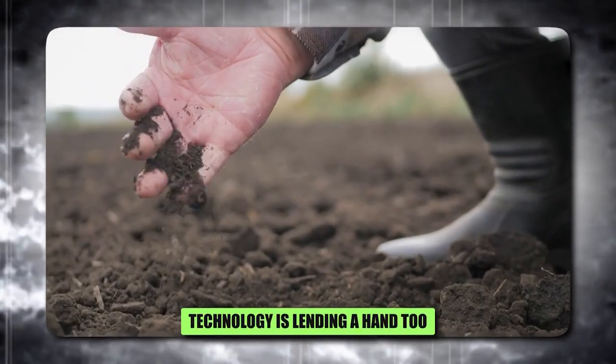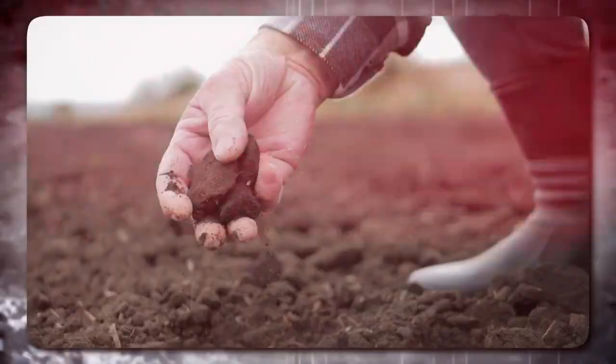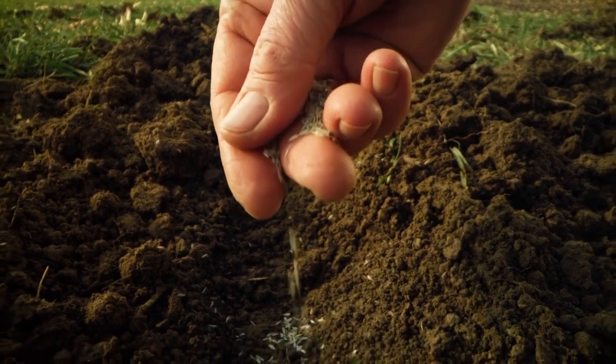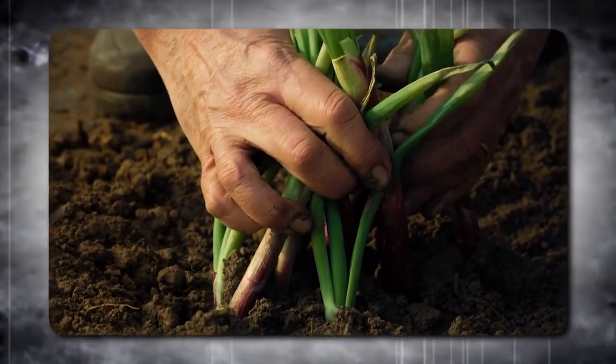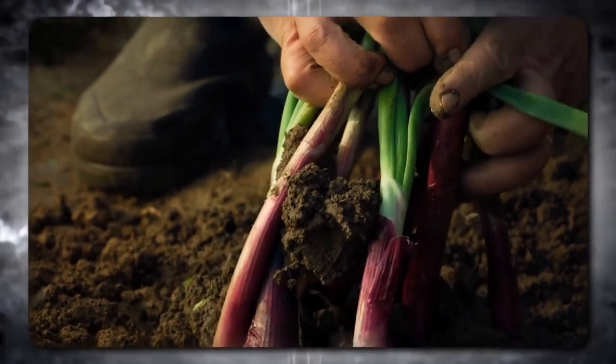Technology is lending a hand too. Soil sensors and fancy maps help farmers figure out exactly what each part of their orchard needs. This means they can use just the right amount of stuff like compost or fertilizer, saving resources and keeping the environment happy. And soil prep isn't a one-time deal.